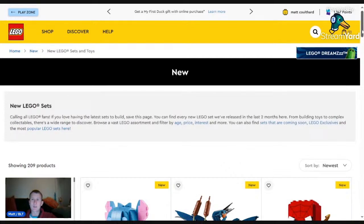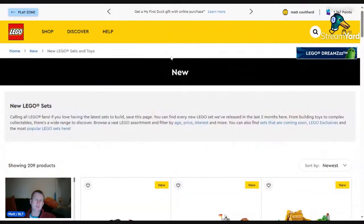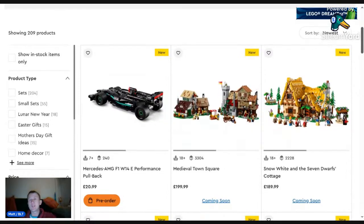Now, we just need to go to page 1, because there's nothing on page 2 that stands out. So the other two standout sets, apart from the Falcon, I think for a lot of people, obviously the whole Star Wars ships, all of them will go very, very well. Don't get me wrong, the cars and things are going to go, but I think it's going to come back down to this battle here.